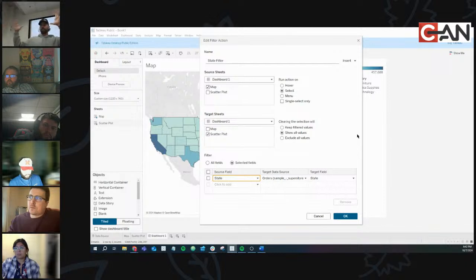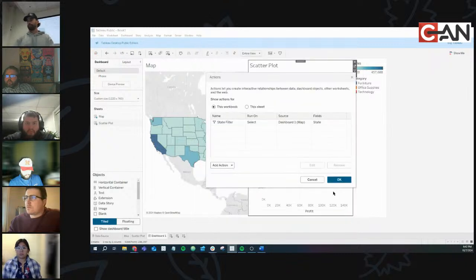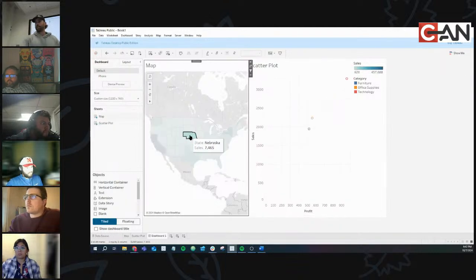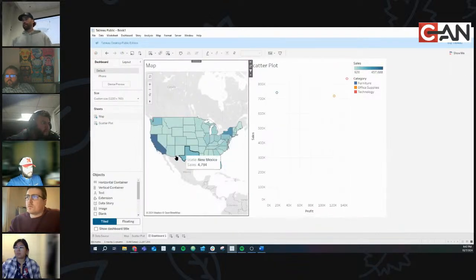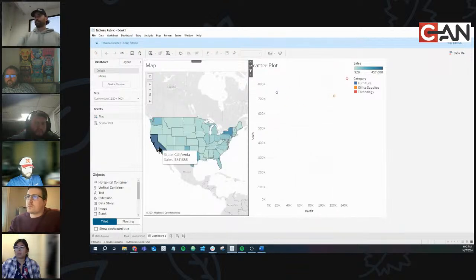So if everyone has a filter that looks like this, let me know, I can open it back up. We can click OK. Now we have our state filter. We can click OK. And now it's already working. We click Nebraska, this updates. If we unclick it, it goes back. Texas, this updates. Unclicking it goes back. California, unclicking it goes back.